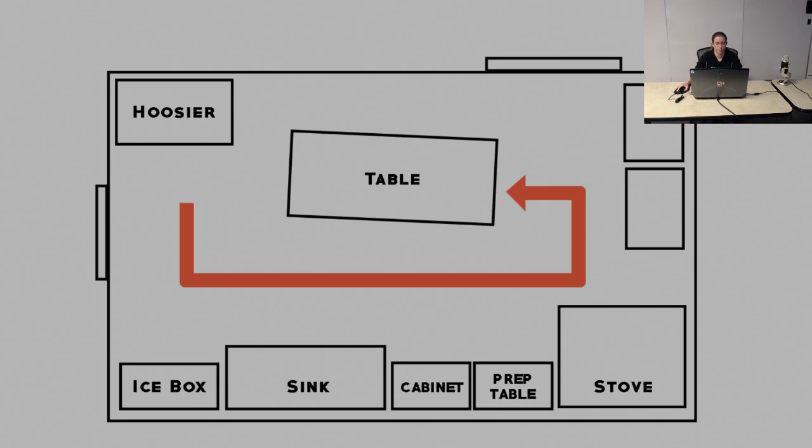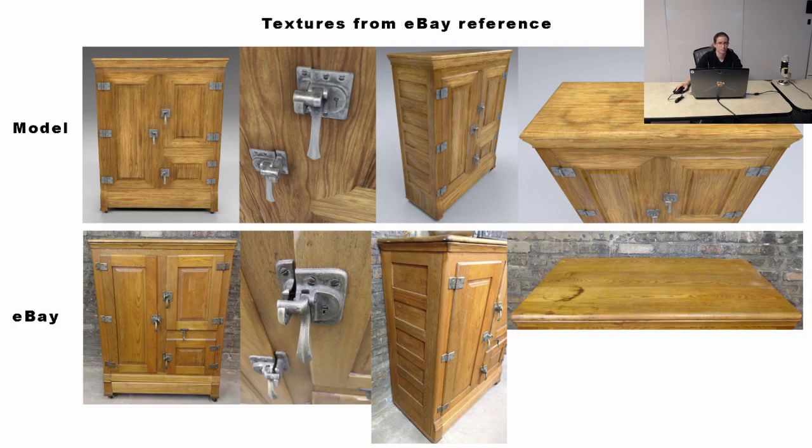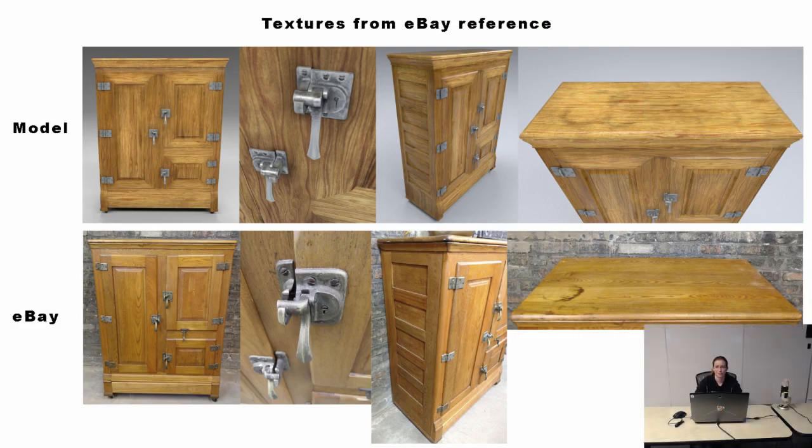My last form of field research is textures using eBay. I know that sounds kind of funny that I'd use eBay for something like this, but everything you could ever want is on eBay, and people collect stuff from this time period. There are turnaround views of everything and close-ups, and there's really good texture reference in this.